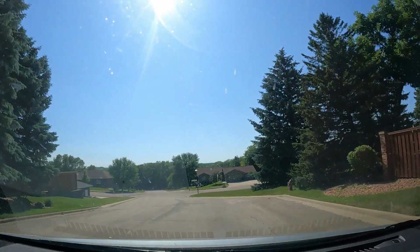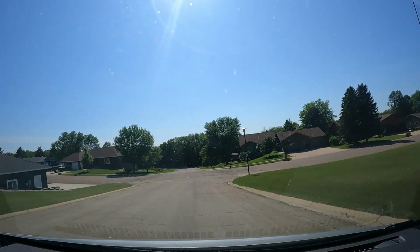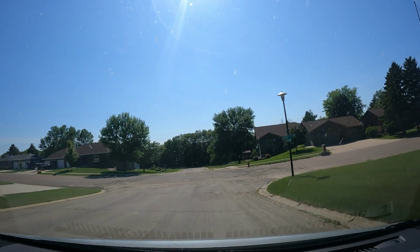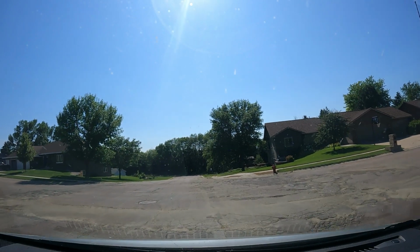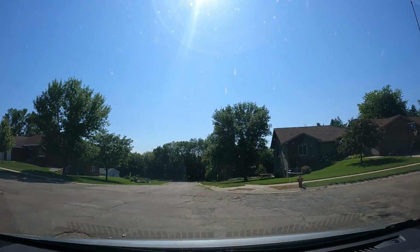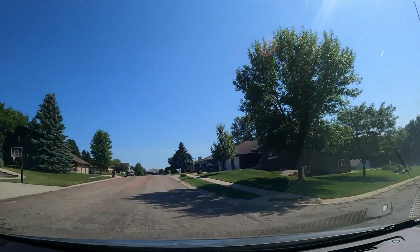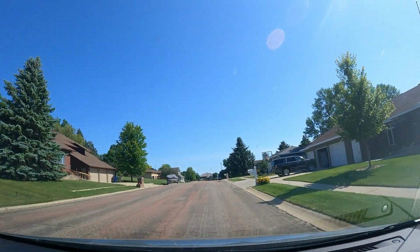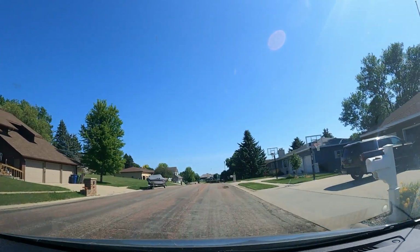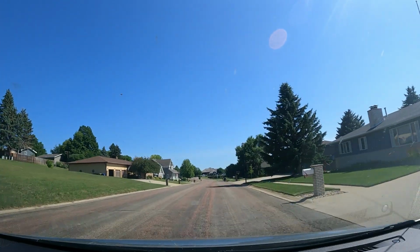They do got a local transit system. It's called the Watertown Transit Corporation. And then there's also an intercity bus. This intercity bus service is provided by Jefferson Lines. Now, apparently if you're here in Watertown and you need to go to another city, the intercity bus line will take you to the other city.